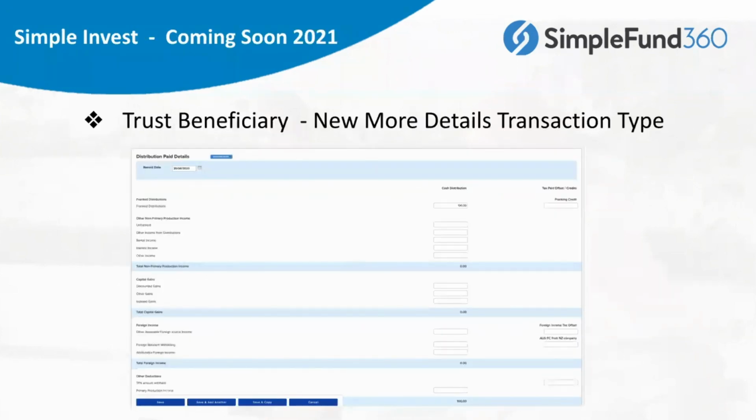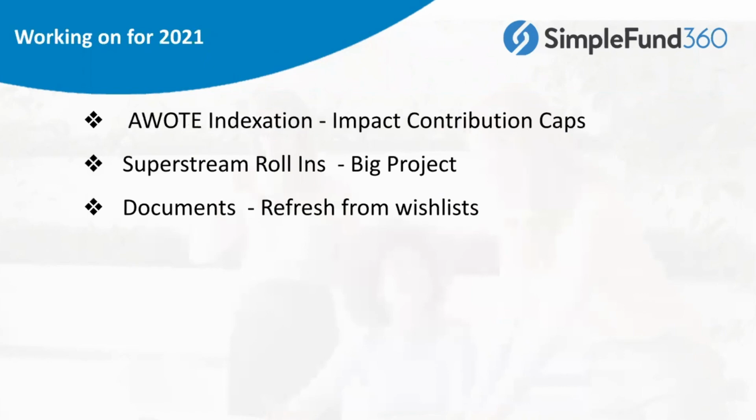We will be adding more information for trust beneficiaries to track all the tax difference streaming. So we'll be working on that. We'll also be working on the contribution caps. It looks like we're going to see AWOT indexation occur. We're just keeping an eye on that. SuperStream, we've got to support the new rollovers effectively from industry or back into industry. It's got to be through SuperStream Electronic. So that's going to take up a lot of our development resources. It's a very big project.